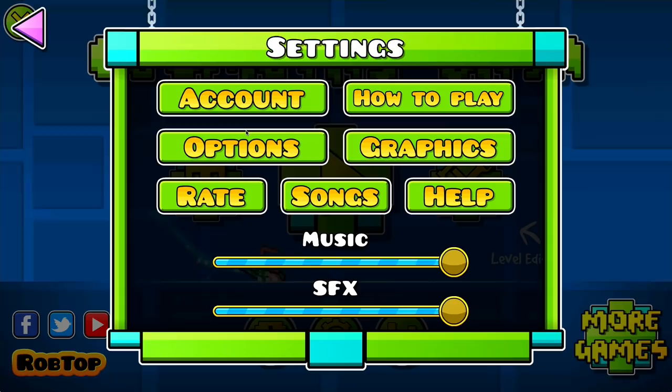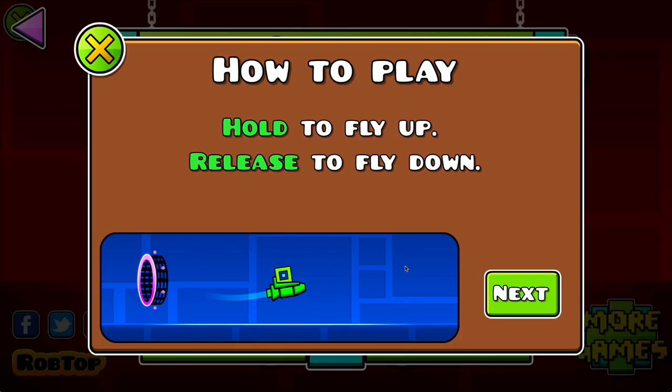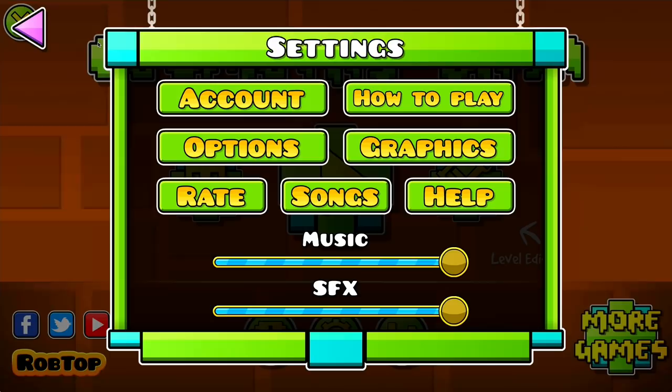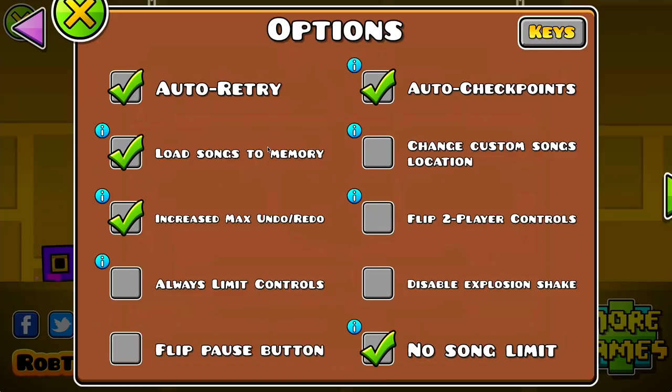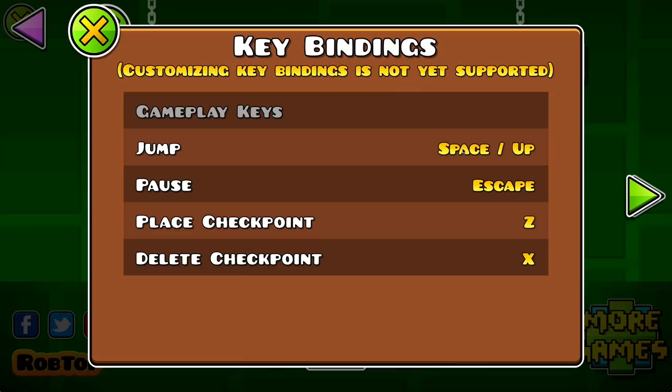Well, that's not very helpful. I was going to say, I know you tap the screen to jump. I'm tapping the next button. I'm tapping up here on the X. It's not really working. Hold it? Okay, I'll hold my screen. Nothing's happening. Okay, maybe I have to use the mouse. Here we go. Oh, okay. Oh, you can't change it. But jump is space or up. Okay. Pause is escape. Checkpoint is the end. Okay, got it. All right.